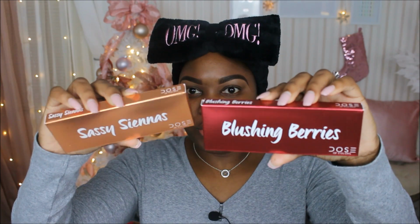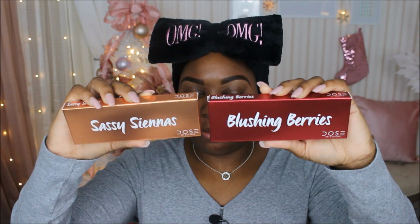which is Sassy Sienna and Blushing Berries. So these are the two new palettes that they came out with, and I picked up both of them because I love the Marvelous Mauves and the Baked Browns so much, and I love the colors that these came in. I feel like these are great palettes.